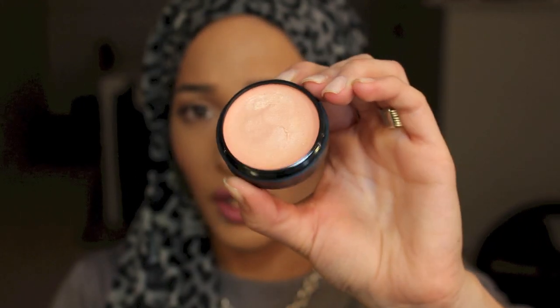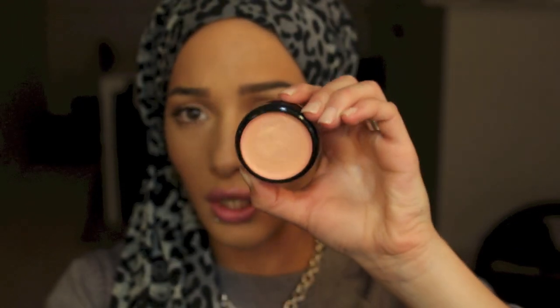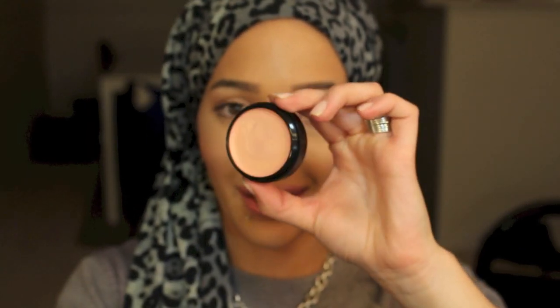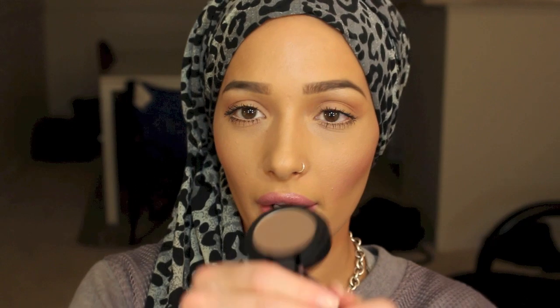This is really awesome. It's called a high-tech lighter. It's a liquid highlighter. It's in the shade Venus. It's like this really pretty peachy, I don't know if you can see that. It looks like NARS Orgasm again, but in a highlighter form, but even prettier. It's pinky, peachy, but it's just a really pretty subtle highlighter. Another matte brown eyeshadow, and this is called Ghetto. Ooh.